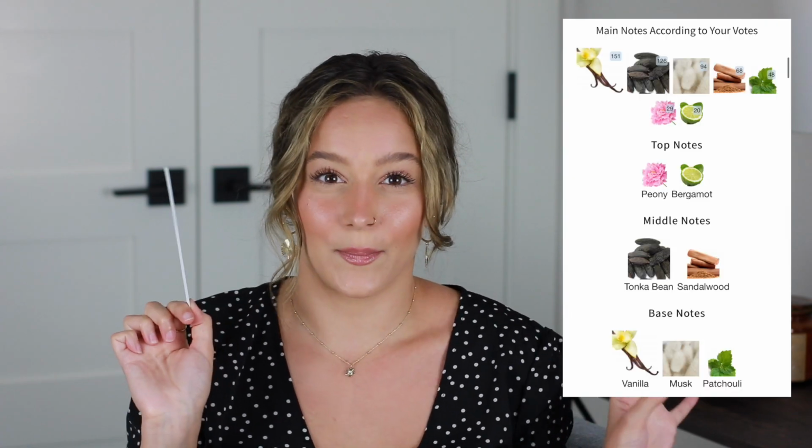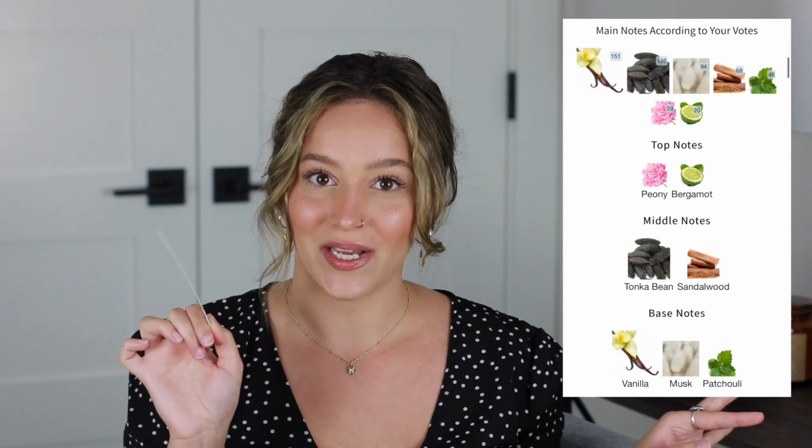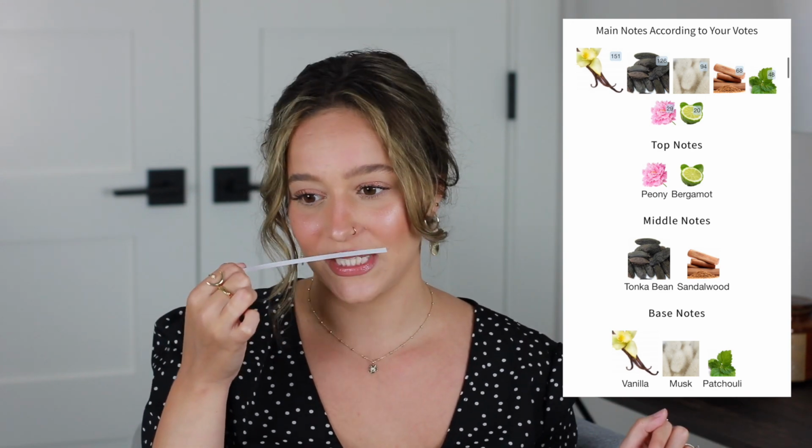The other one I was really excited to try is Femme. And this is supposed to be like a warm, delicious nighttime scent. This is like Black Opium, but a little bit fruitier. It's like Black Opium neon. If you guys have ever smelled that one, that's what this smells like to me.